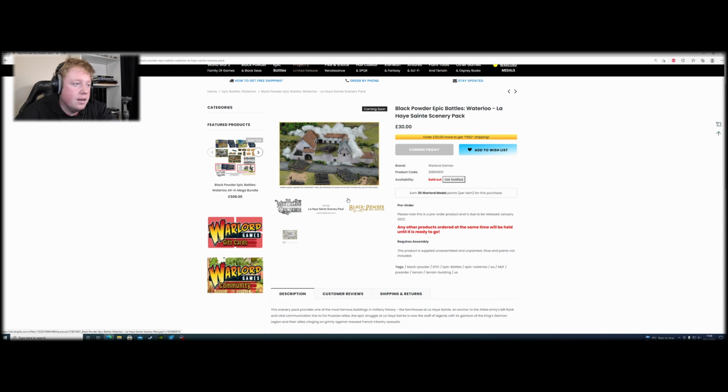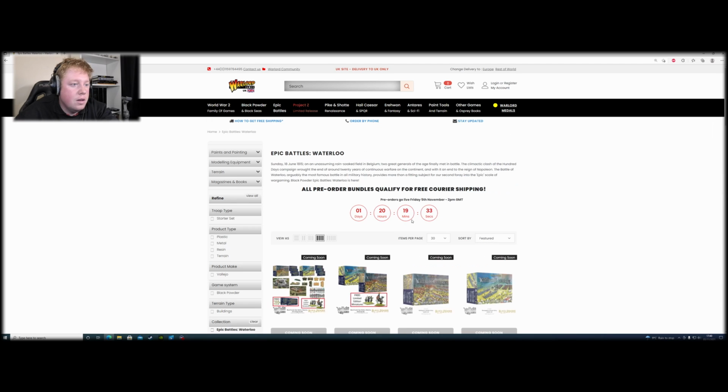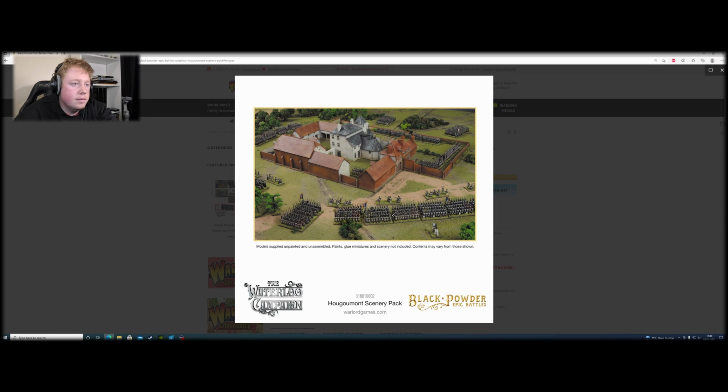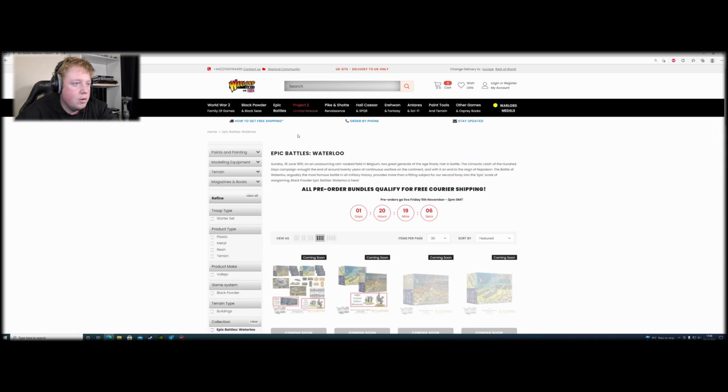But yeah, looks awesome. And then you've got, I believe it's Hougoumont as well. Let's have a look. Yep, just here. So you got both. And again, look at that. Incredible. It looks like they're going for 4 bases so you can form square. Very interesting indeed. And again, this is 60, so this is double the price. I will end up buying both of those because it's just brilliant.